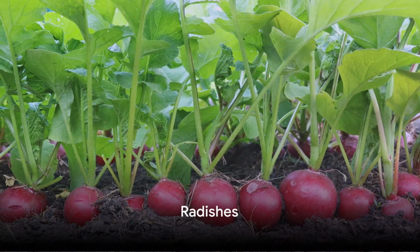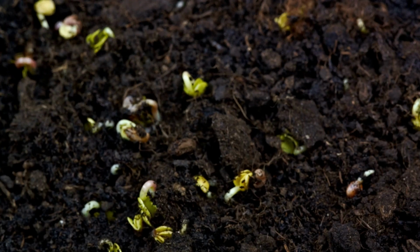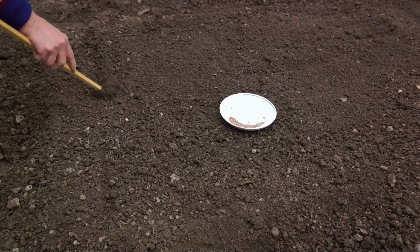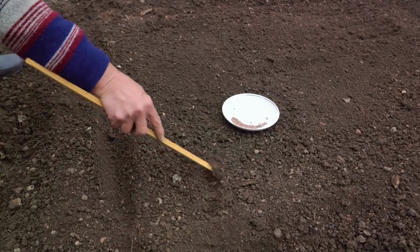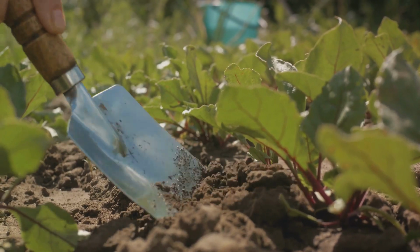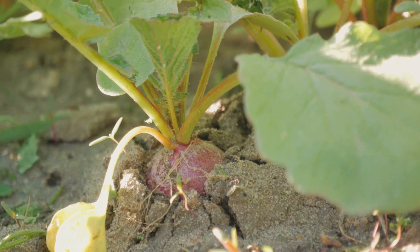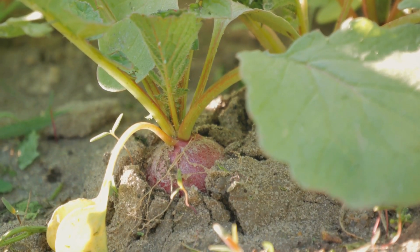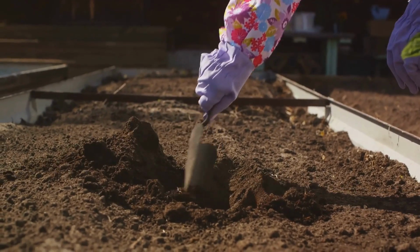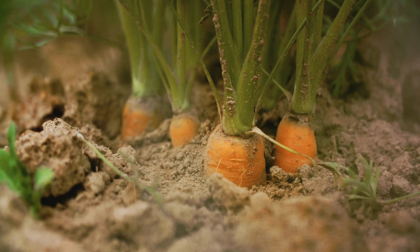Next up, we have radishes, another cool season crop, perfect for April sowing. This vibrant root vegetable is not only delicious, but also incredibly easy to grow. To start your radish journey, you'll need to plant the seeds directly into the garden soil. The ideal depth is about 1/2 inch. Now, let's talk about spacing. Each radish needs its own personal space to grow to its full potential. A good rule of thumb is to leave about 1 to 2 inches between each seed. This will ensure that the roots have ample room to expand.